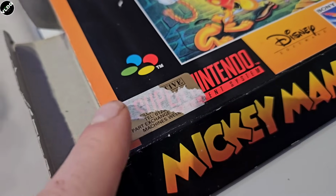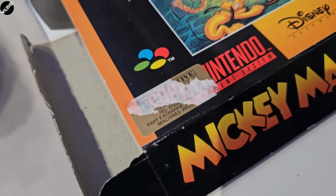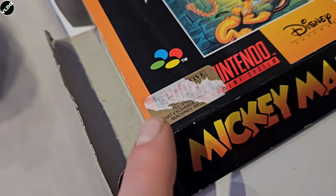This gold sticker here has proven a real challenge. It's one of those real stiff, hard, almost metallic finish stickers. It did not want to budge. You try and take it from the corners, it wasn't happening. I think I'm going to be able to get rid of this, but using all of my techniques.